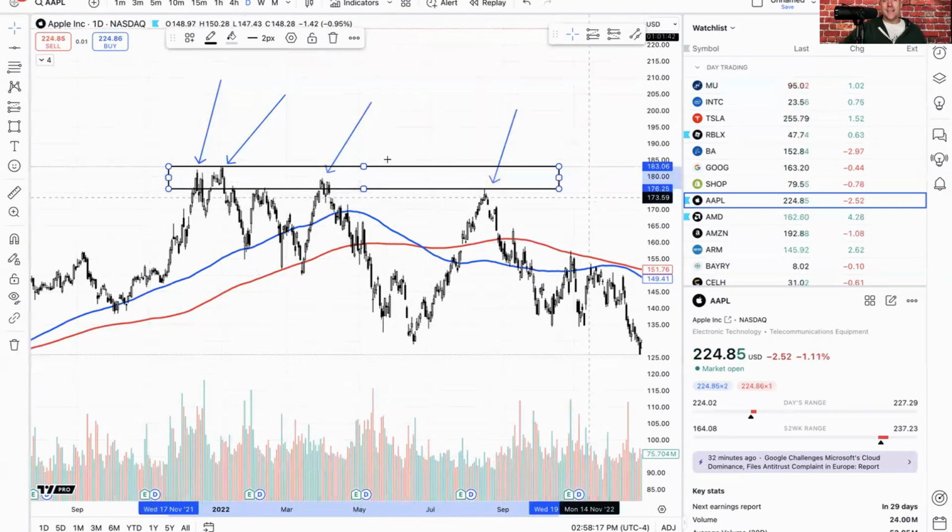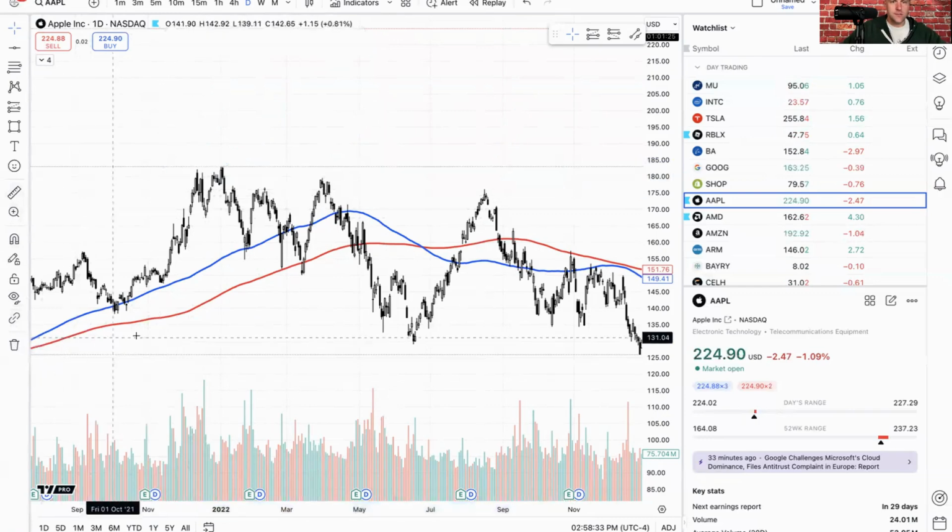Okay. So that is resistance. That's where stocks hit a price area, get rejected, and it drops. Okay. The bears are hanging out up there. They're waiting for investors, traders to take profits. When they do, they're jumping in, they're pressing the price down, and then you get price corrections. Okay. So that is resistance.